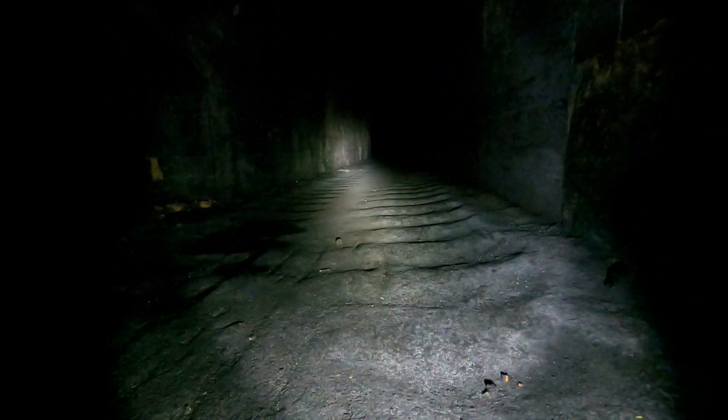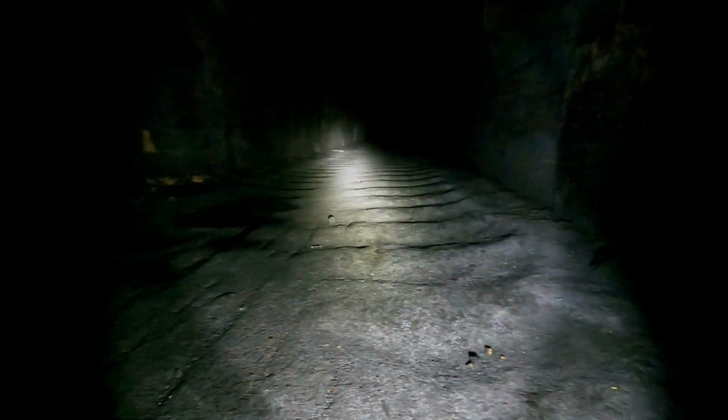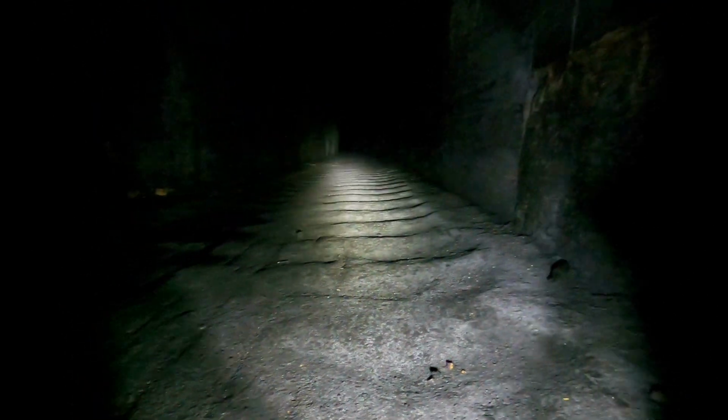It just seems so narrow, this tunnel does, as I walk my way down. These steep indentations are very, very pronounced. They're very deep, look. Wow, that's brilliant, isn't it? They're the deepest we've seen yet. On a bit of a camber as well, look.